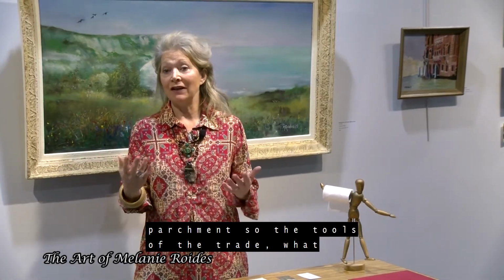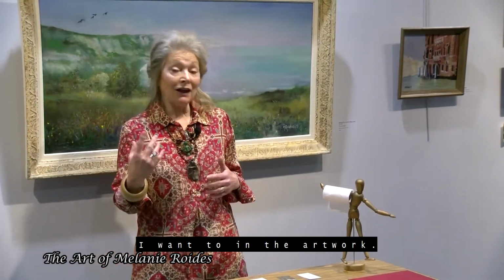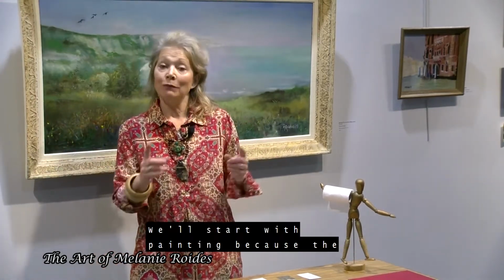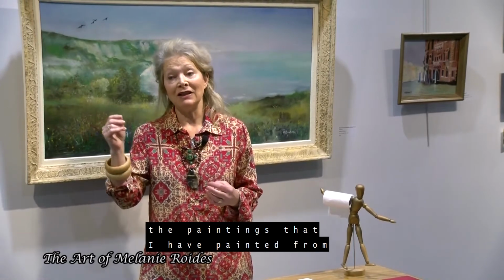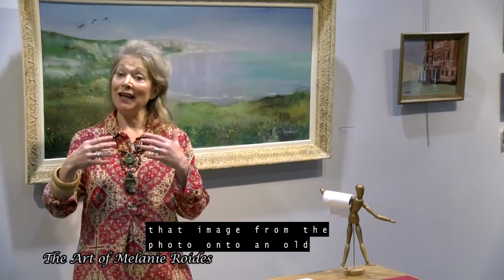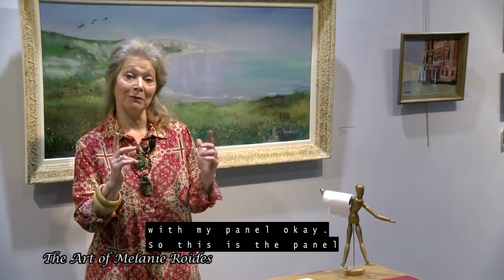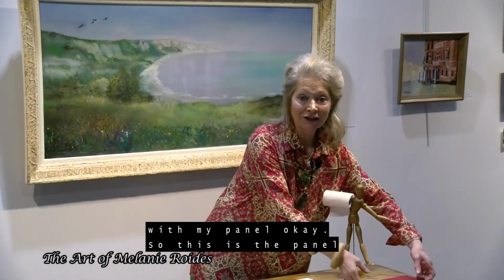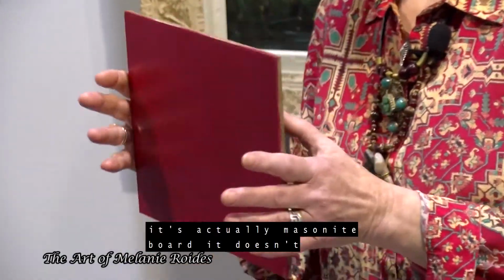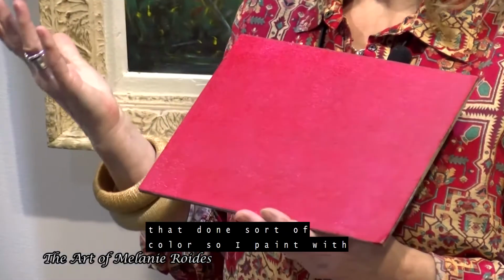So the tools of the trade, what I need to use to create the effect that I want in the artwork. We'll start with painting, because the majority of the work in this room are the paintings that I've painted from photographs that I've taken. But when I go through the process of transferring that image from the photo onto an oil painting, I'm going to first start off with my panel, okay? So this is the panel. It's actually masonite board. It doesn't come red, it actually comes that colour, that dun sort of colour.